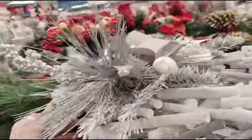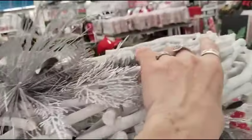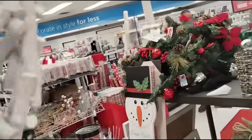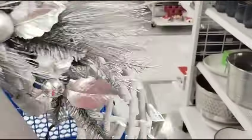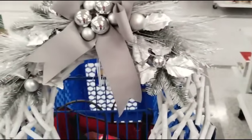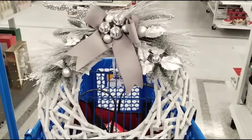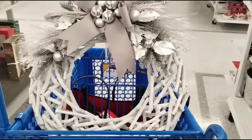All right, look at this wreath, you guys. This is brand new. These are really beautiful. I wonder how much this is. Wow, this is nice. Where did they get these from? This is Winter Magic. I'll show it to you guys. This is beautiful. Let's see. $19.99. Look at that. That is gorgeous for $19.99. Wow.